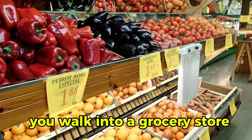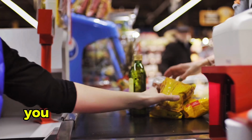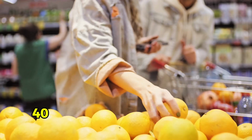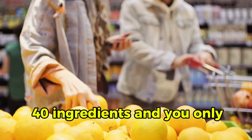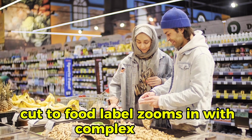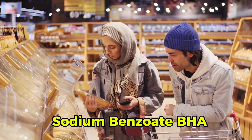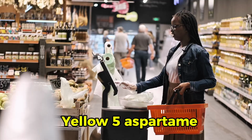You walk into a grocery store. You grab a soda, a snack, maybe something quick for dinner. You flip it over, and there's the label, 40 ingredients, and you only recognize five. Cut to food label zoom-ins with complex names: sodium benzoate, BHA, yellow 5, aspartame.